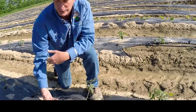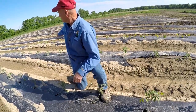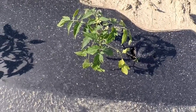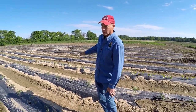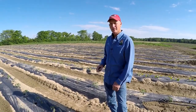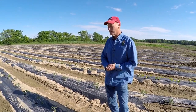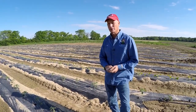So what we'll do in the black plastic, we'll put in the tomatoes, and then we'll also put in lots of squash and then peppers and onions. We don't do any lettuce, but we will put in some spinach also, and turnips, squash and cucumbers, and pumpkins all will not go into plastic. They actually go in the bare field.